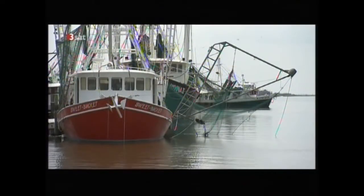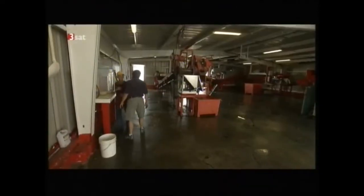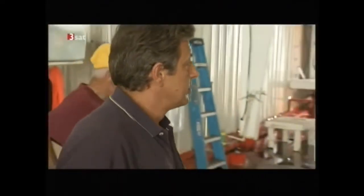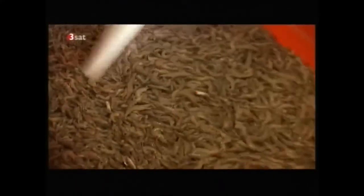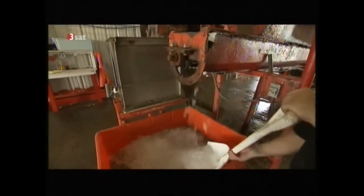Ein trostloses Bild am Hafen von Grand Isle. Normalerweise verarbeiten hier um die 100 Mitarbeiter Krabben. Doch seit der Ölkatastrophe finden Dean Blankards Fischer nicht mehr die große Ausbeute. Sein Geschäft ist um fast 70% eingebrochen. BP hatte ihm zwar seine Ausfälle im Katastrophenjahr beglichen, doch was ist in der Zukunft?